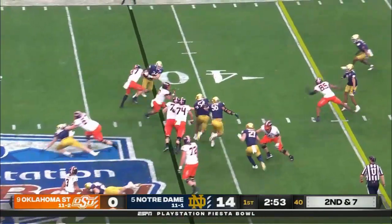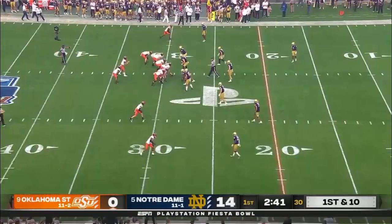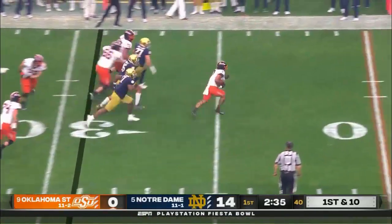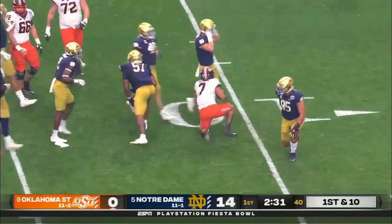Run it left with Jaylen Warren. He's got a crease. He's got a first down. Edge to get gained by this offense. Blitz off the edge. They flip a screen behind it. It's caught by Warren. He's inside the 15-yard line, all the way down to the 12.